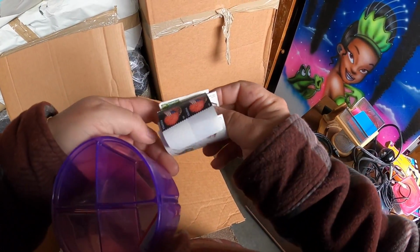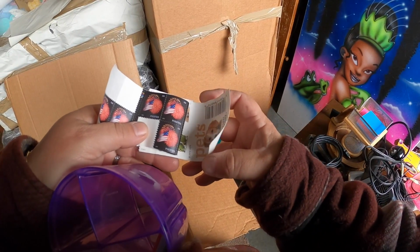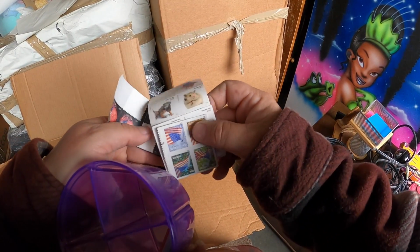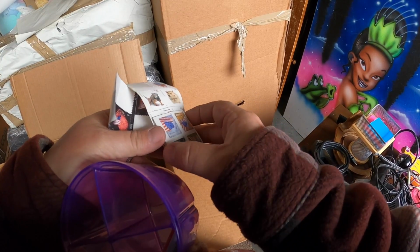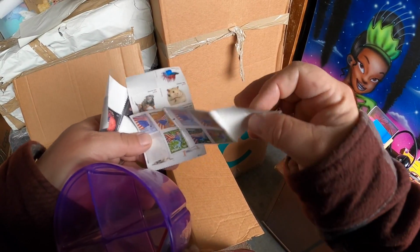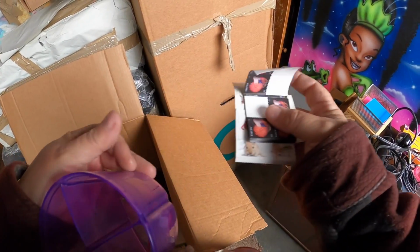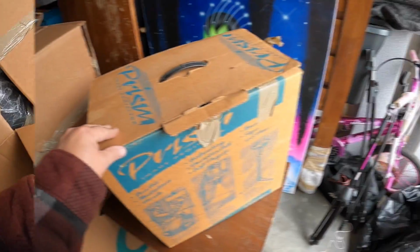Ah, look at this. Here's some stamps. Are these forever? Oh, these are forever stamps. All right, guys, there's 50 cents each. So basically I'm holding a bunch of 50 cent coins right here. That's good. Forever. That's same as money. Okay, we've got this box.